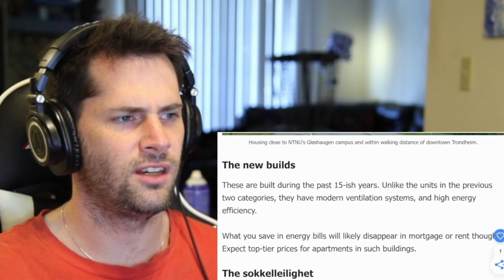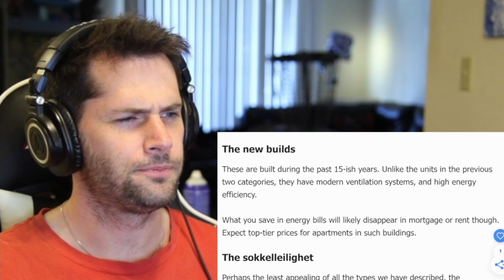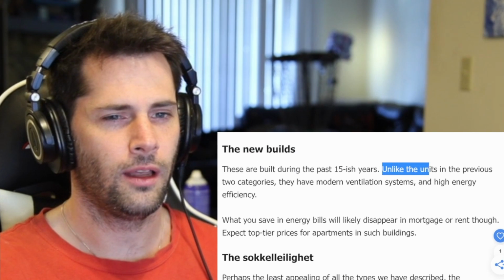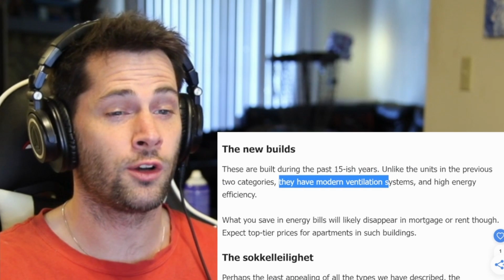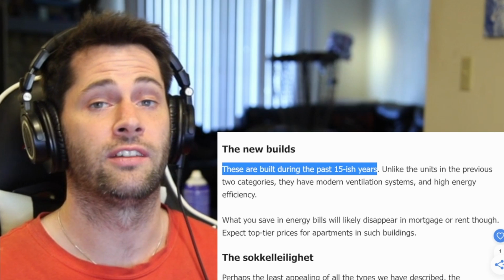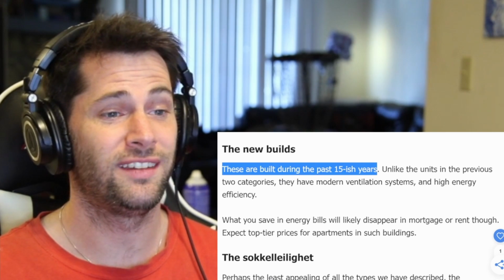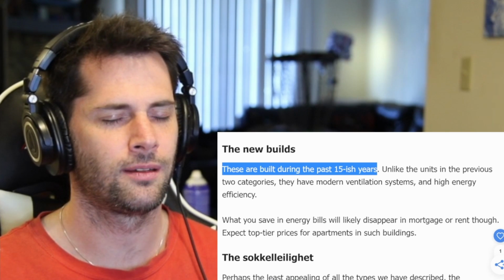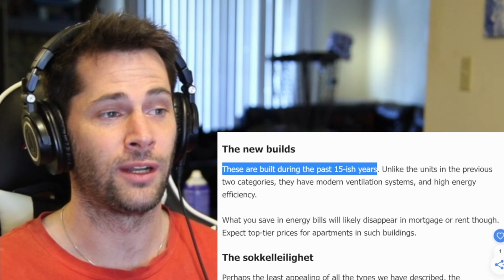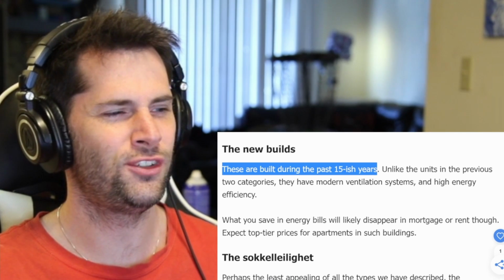Okay, so these aren't necessarily in the center of the city. And we have the new builds. These are built in the last 15 years. Unlike the previous categories, they have modern ventilation and high energy efficiency. These are probably awesome. Like a modern Norwegian apartment built in the last 15 years probably looks insane. Because Norway does a very good job at modern building, modern architecture, and incorporating technology into new stuff.